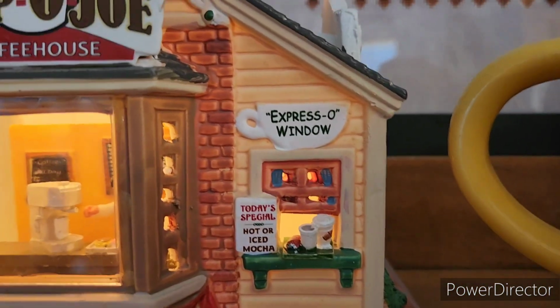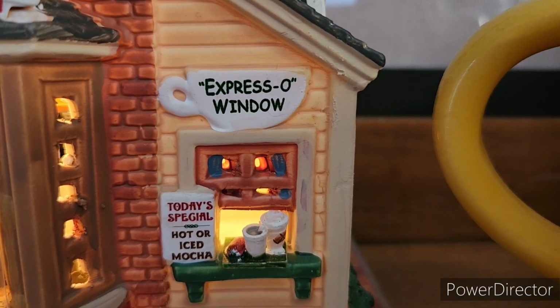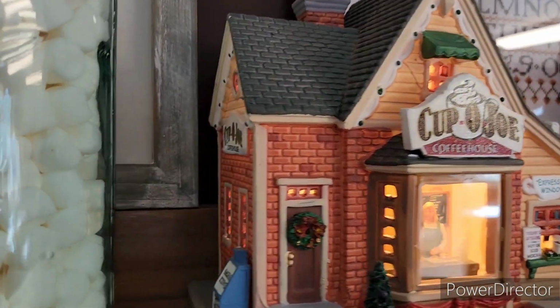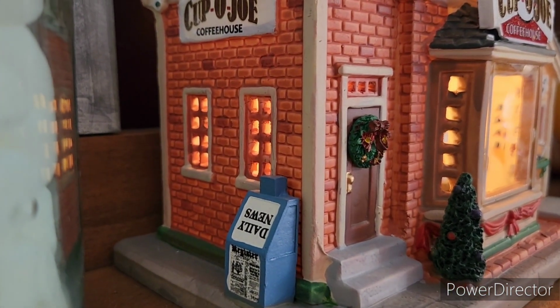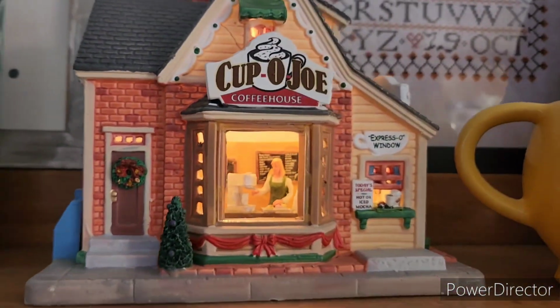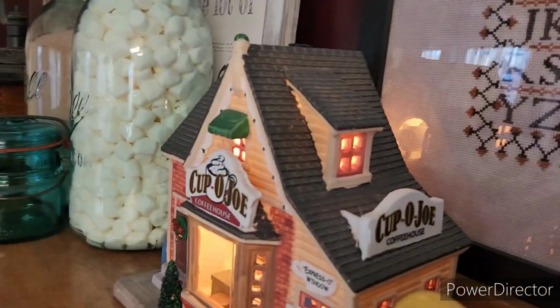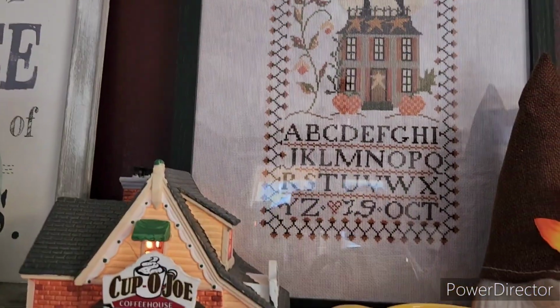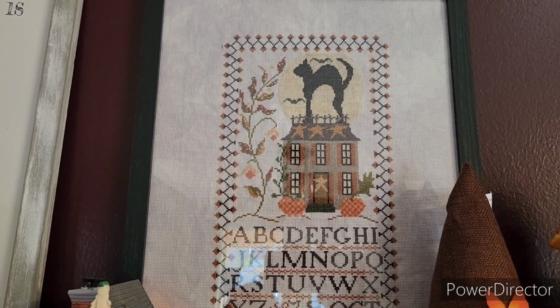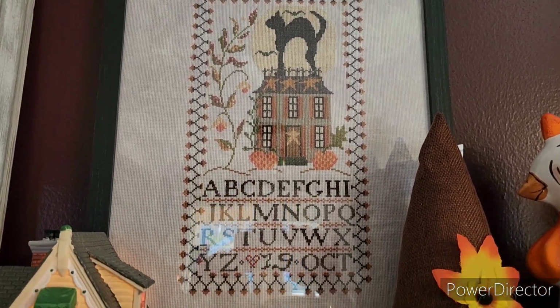There's your express window. And hot or iced mocha is the special for the day, but this is just a sweet little thing. And then you've got your daily newspaper on the side. But these are sweet little things. I just really like them. And then up here it says Cup of Joe. And then above that is one of my cross stitches that I did. It was from a Blackbird design. Midnight Watch is what it's called.